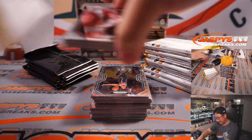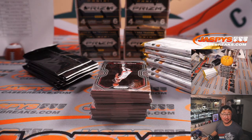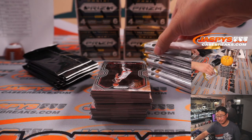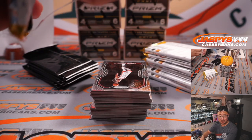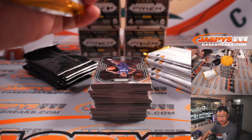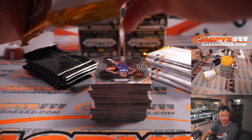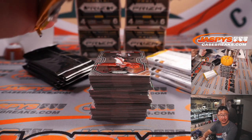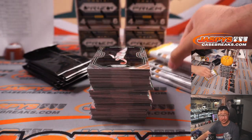Spurs actually have some decent youngsters on that squad. Spurs are just always gritty. They could eventually put something together. And they just didn't re-sign DeRozan so they could let the young guys play more, which is really smart. Lonnie Walker, Vassell. They even got Keita Bates-Diop on that team. And they have Keldon Johnson. Good young squad.